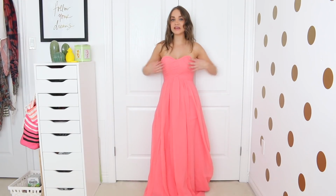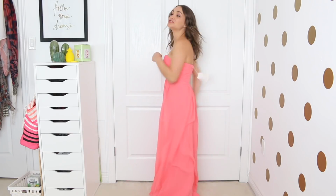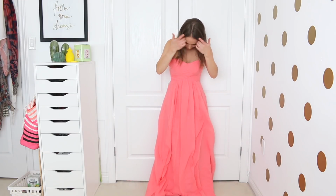The next dress is a colorful pink one because who doesn't like pink for prom? So let's try this one on. It fits so well. There's actually a built-in bra with a little strap on the inside here so you can keep all the girls intact when you're partying all night. So that is good. But it is so beautiful.